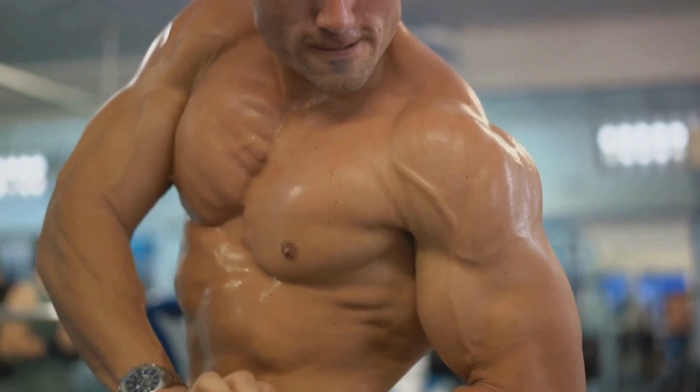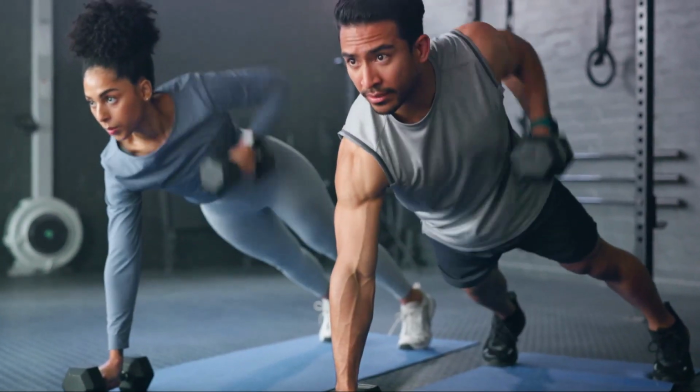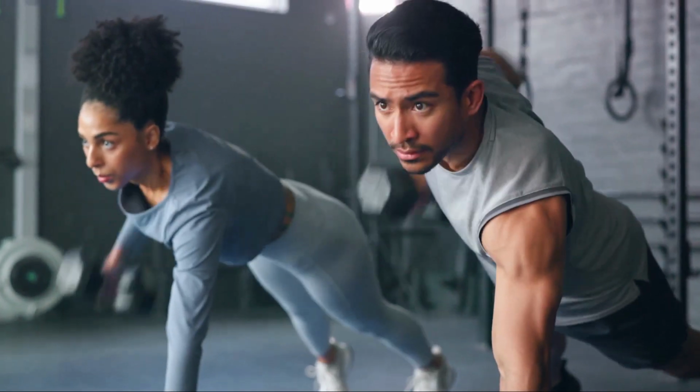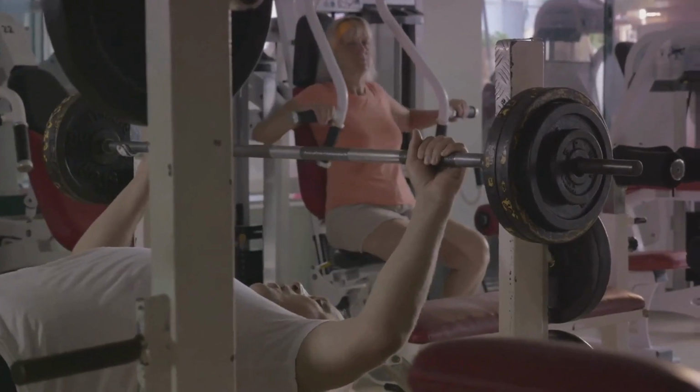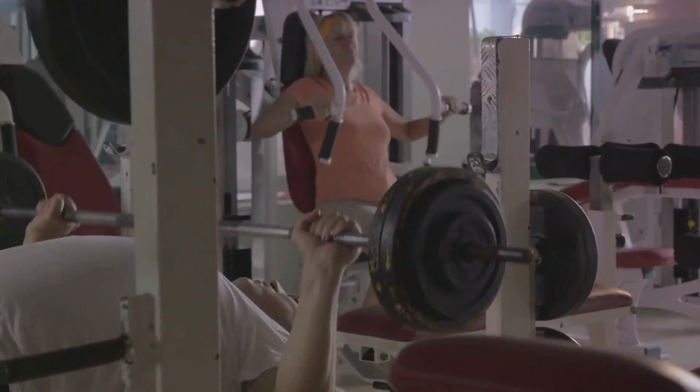Weight and resistance training can take many forms. It could involve lifting weights, using resistance bands, or doing exercises that use your own body weight, such as push-ups or squats. These activities all engage your muscles, helping to build strength and increase muscle mass.